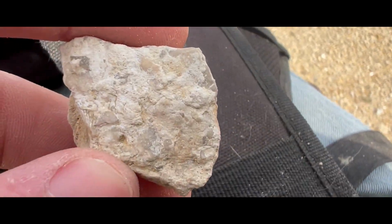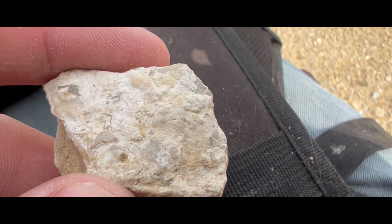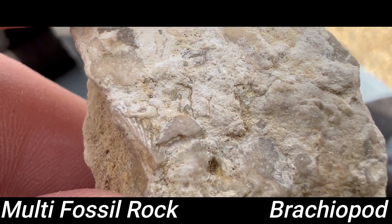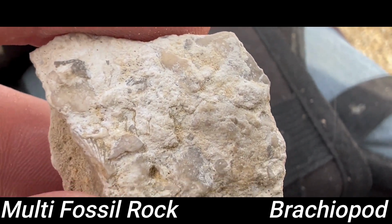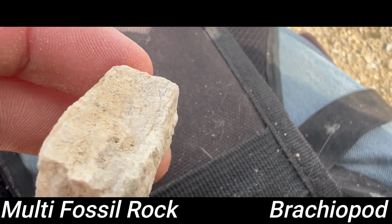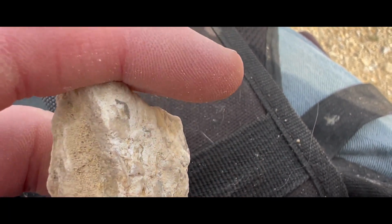Well, this is a pretty nice way to start out the day. We have ourselves a rock with a couple fossils on it. There's a Brachiopod for sure there on the edge, but I'll have to wait till I get home to clean it up and get a better look at it to see what else we have on there. But I will take that any day.